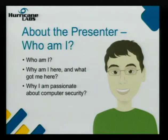And computer security has become one of my passions. There's so many things that we can learn. There's so many things that change all the time, and it's not a field where things are going to stand still. You're always going to be learning, always going to be experiencing something new, and it's dynamic and exciting, and happy to be here. And thank you for having me here.